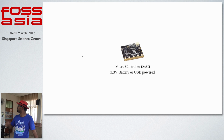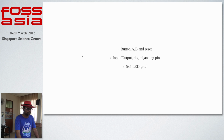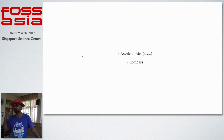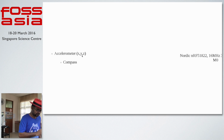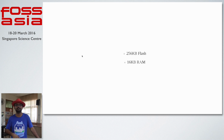If we go into a little more detail, it's a simple SoC. It has 2 different power sources, 3.3 V battery or USB. These are the few things which are available: 2 input buttons, a 5x5 LED matrix, a couple of input-output ports, an accelerometer, which basically gives you values in XYZ, and a digital compass. The whole thing is running on one Cortex M0 ARM processor, embedded. In the morning, Bunny's talk also talked about a similar processor. You already heard about this last part, which is only 16 KB RAM.